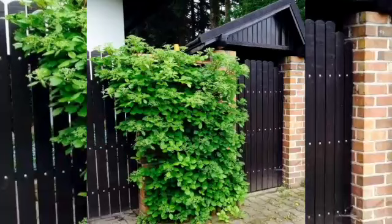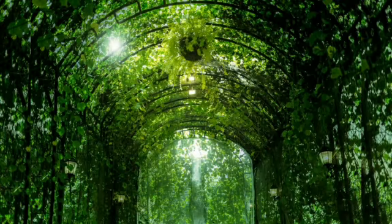Welcome to the video of flower vines for shade. Create extravagantly lush shady spaces with climbing plants and flowering vines.